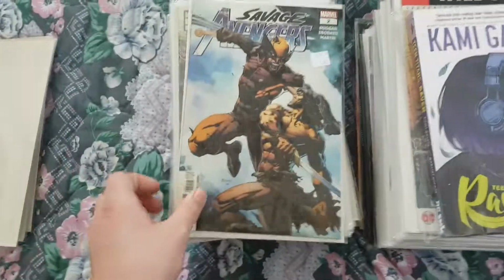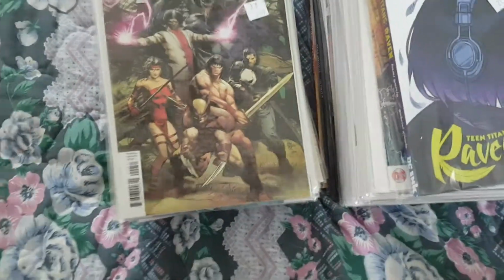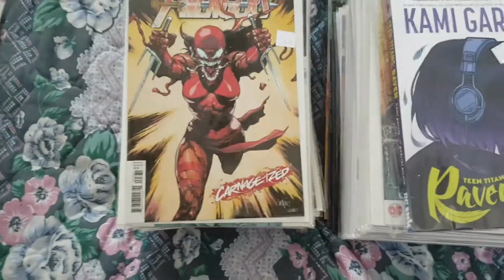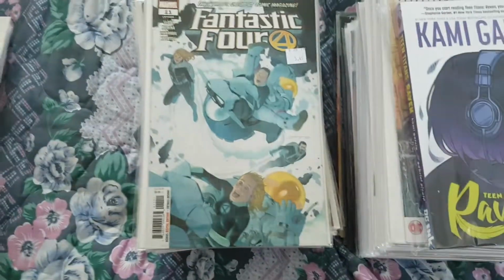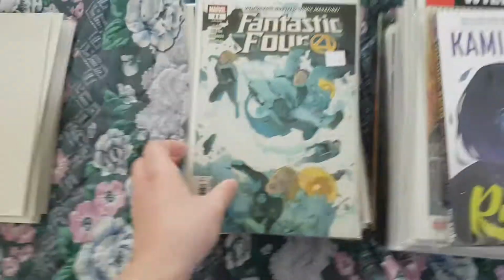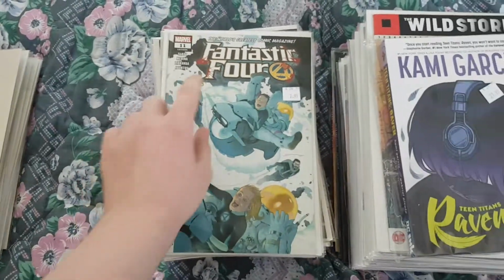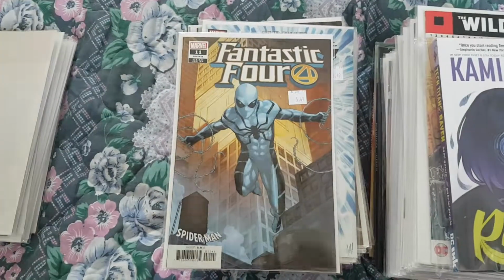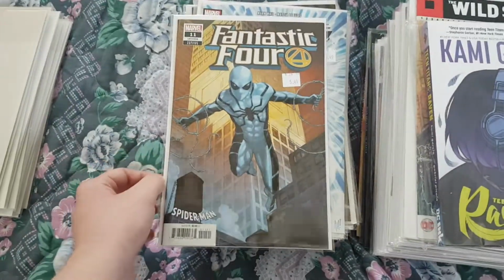I caught up on Savage Offenders, got issue 2 regular cover and Deodato variant, and I got issue 3 regular cover and a Carnageized variant, which I really like, this Carnageized cover. I got Fantastic Four number 11 regular cover. Secret variant, which is for Absolute Carnage. This is Carnage symbiote, not blood. Yes, I got some more secret variants in this haul. And the Spider-Man suit variants.